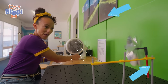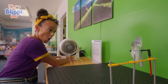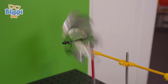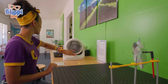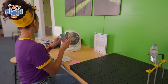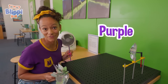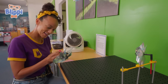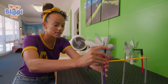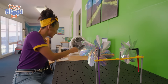I wonder what will happen if I turn up the speed. Whoa, now it's really fast. That's a lot of energy. Hey, there's more back here. Maybe if I take another one. Oh, I'll choose purple, one of my favorite colors. Okay, put this here. All right, now we have two. See what happens.